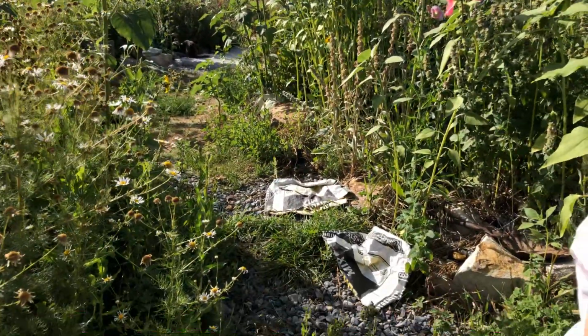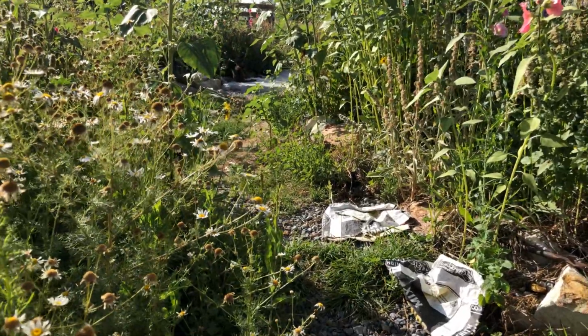We've been doing some concrete work still on the sidewalks, and someday we'll.